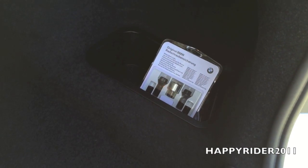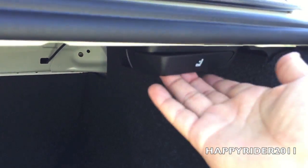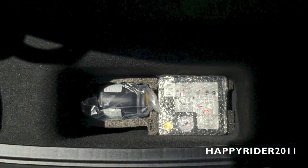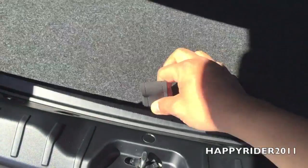There's plenty of space inside. As you can see, we have hooks on both the right and the left. Over here we have some of your tools. And there's a closer look at the hooks. User manual over here. You can also fold down both rear seats by simply pulling this out for more luggage space. More storage space below here. And there's your tire pressure pump.